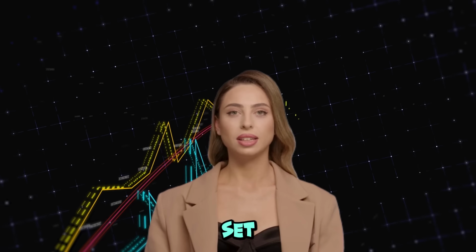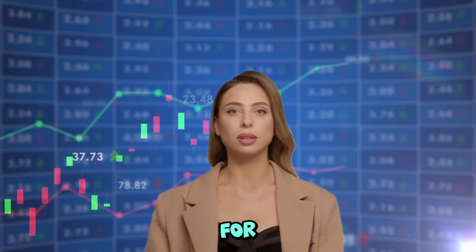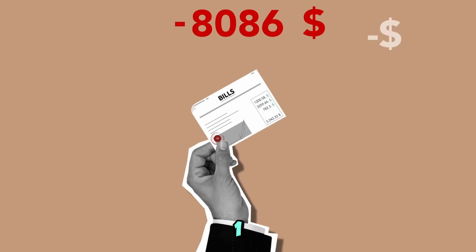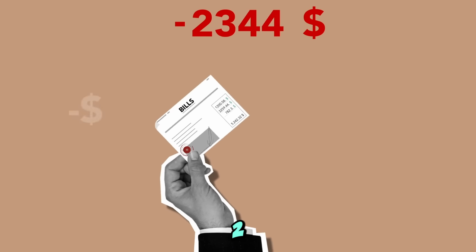And don't forget to set a take profit level. This is where you'll cash in on your trade. Aim for a risk-reward ratio of at least 1:2. That means for every dollar you risk, you're aiming to make at least 2.